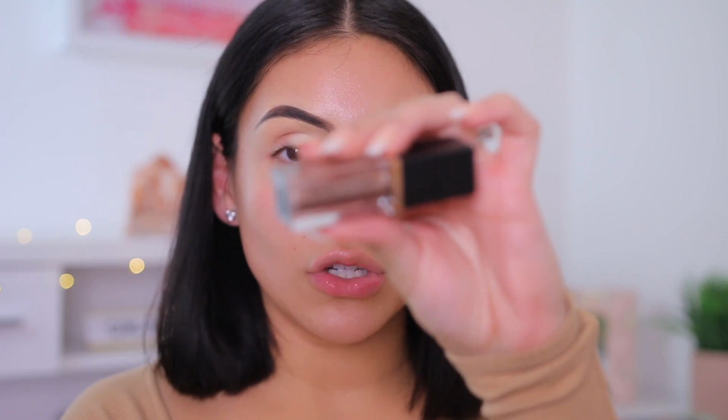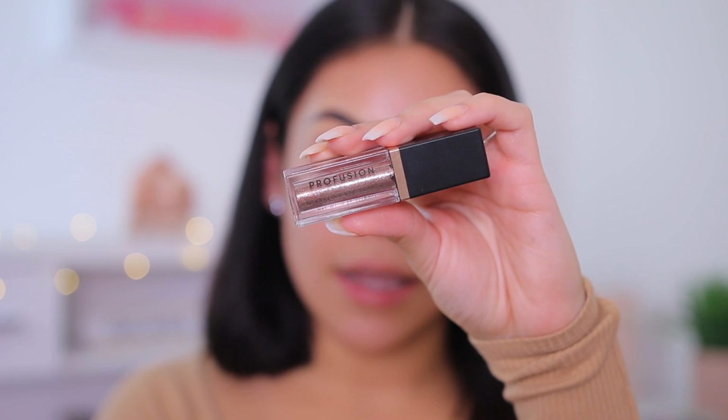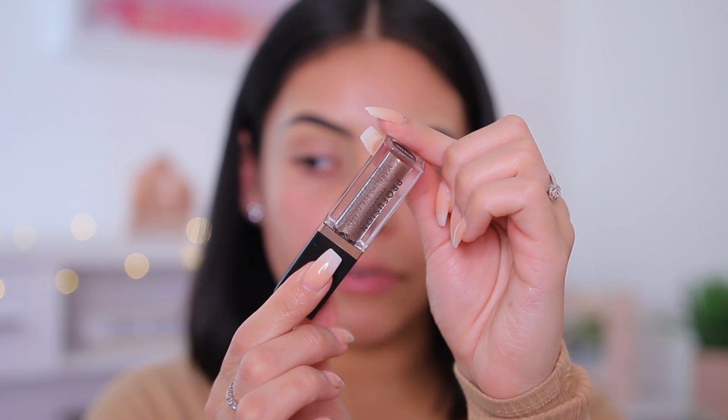So today's eye look is going to be super simple. I'm literally just gonna use like 3 things. So the first thing that I'm gonna do is just use the Profusion Sparkling Eye Topper. This one is in the shade Glisten. You can just see it's a really pretty taupey kind of color. It's so gorgeous. They also have a gold one.